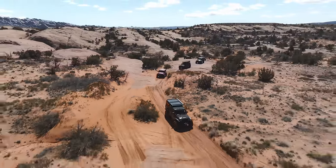For lunch, we are up on Golden Spike. It's beautiful out here. It's a little windy, a little cold, but the sun does feel super warm. Gonna have some lunch and then we'll be carrying on along the slick rock here.